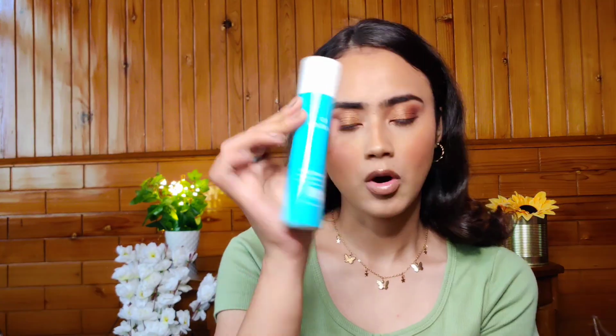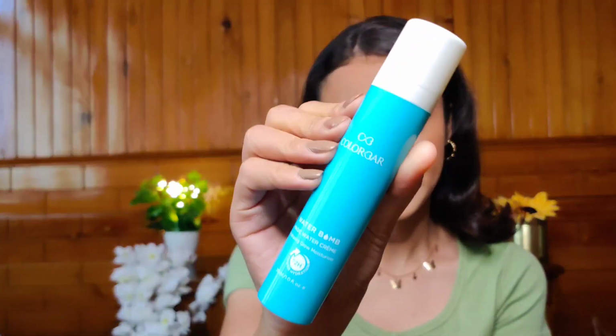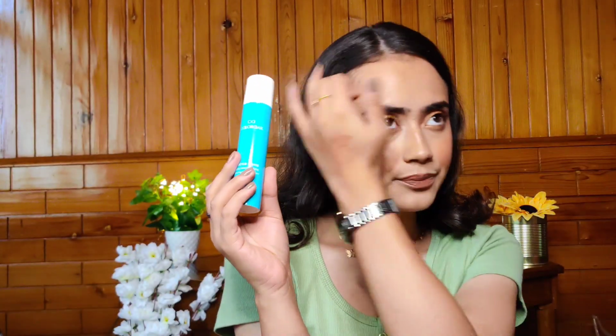And the other product, the Balm Magic Water Creme. Now this one, I like everything about except for the fragrance. It is a little bit strong, so if you don't like strong fragrances, you might not like this. But oh my god, the texture, how it made my skin feel, it's amazing. So I love this for that.